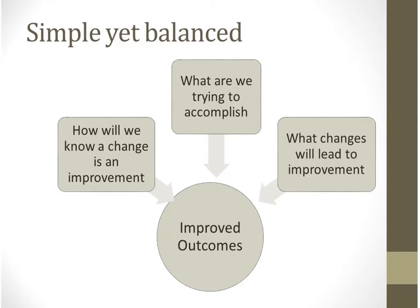The model for improvement is simple yet balanced. And so in order to accomplish improved outcomes, you have to have all three questions. You can't just have changes that will lead to an improvement without some measures to know if it truly is an improvement, or without knowing truly what you're trying to accomplish, because what will happen is you'll end up all over the place. In my first example, I said I want to end up in California. Well, if you just have ideas but you don't know what you're trying to accomplish, you may end up in Florida. You may end up somewhere completely different.